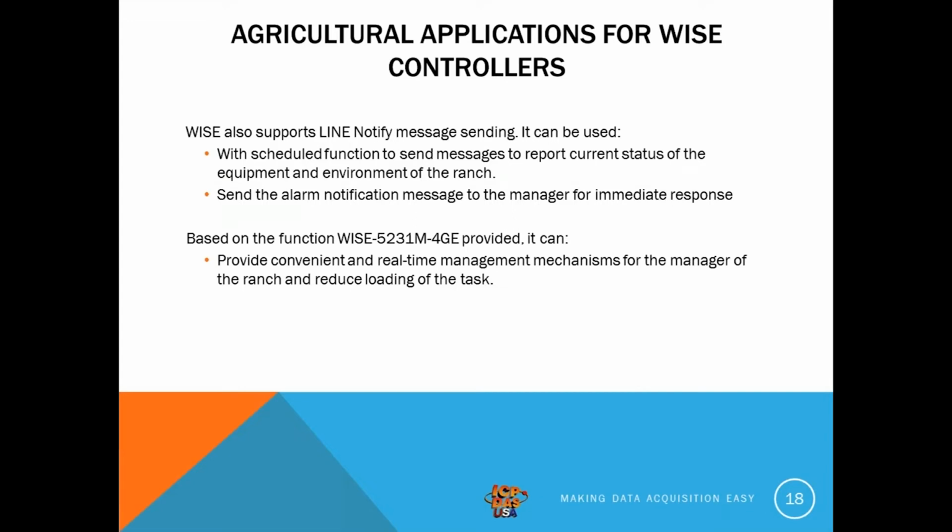The WISE also supports LINE notification for message sending. It can be used with scheduled functions to send messages like reports on the current status of the equipment and environment of the ranch, or to send an alarm notification message to the manager for immediate response when a special event occurs. Based on the functions the WISE provides, it offers convenient and real-time management mechanisms for the manager of the ranch and reduces the task loading.